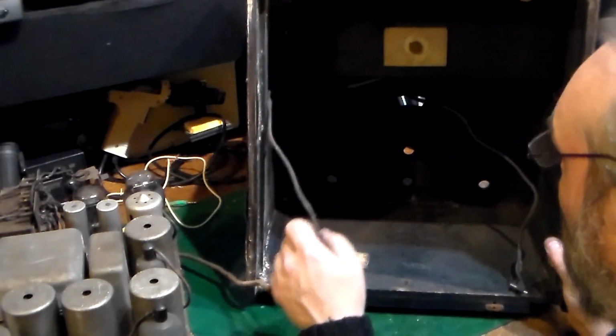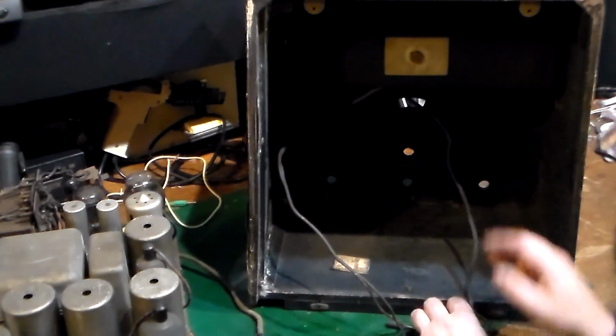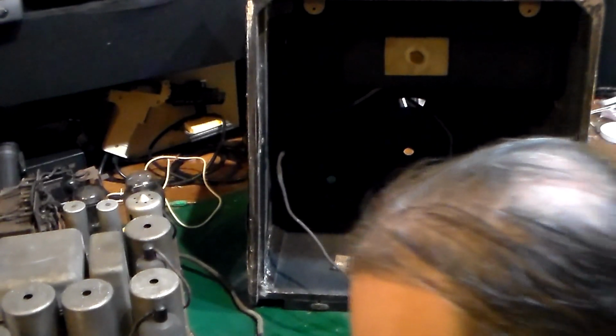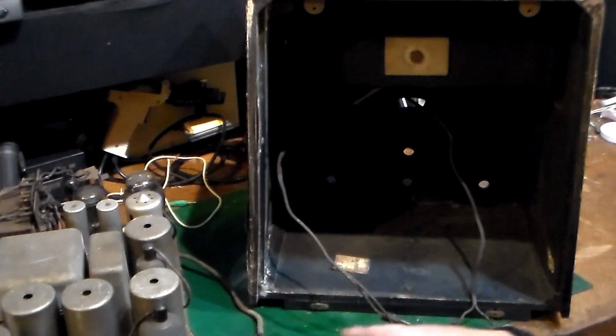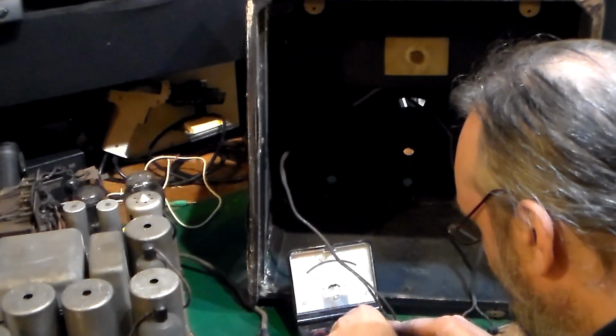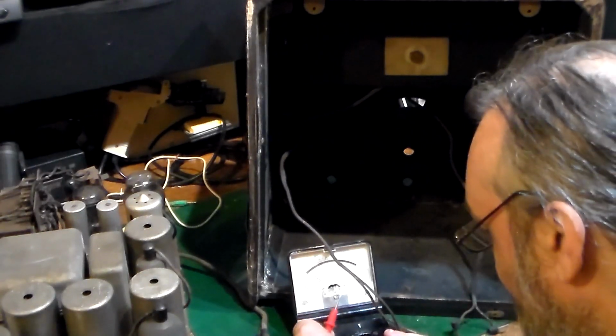In fact, what we will do just quickly, I want to check the continuity on the voice coil and the field coil on the speaker, just to see if they've got any chance of actually working as they are. We need some form of test meter. Seeing we're working on a 30s radio, we'll use a good old-fashioned analog one. I need a couple of test leads to plug into it. Ooh, what have we got there? Yeah, they'll do. Right, let's set that to the ohms range. That should be about right. Go in common.